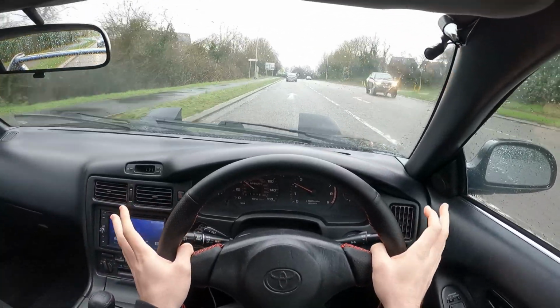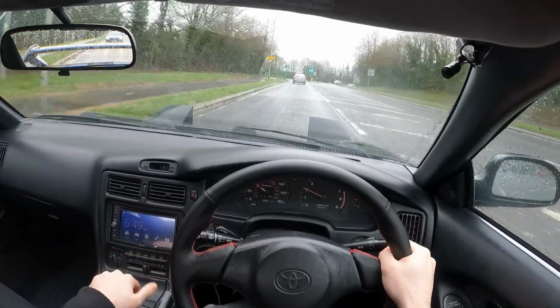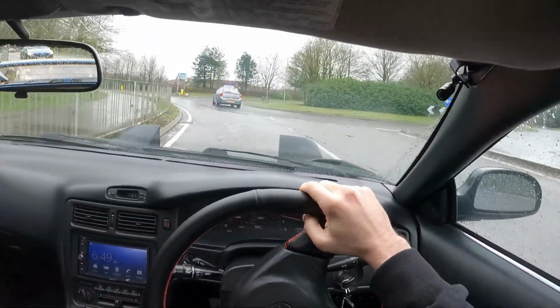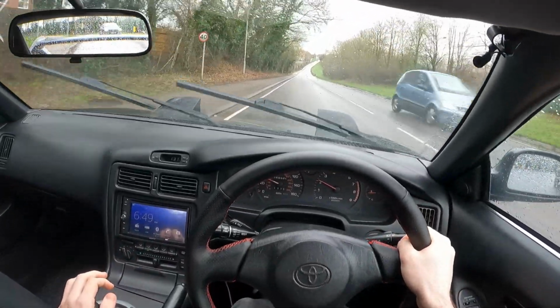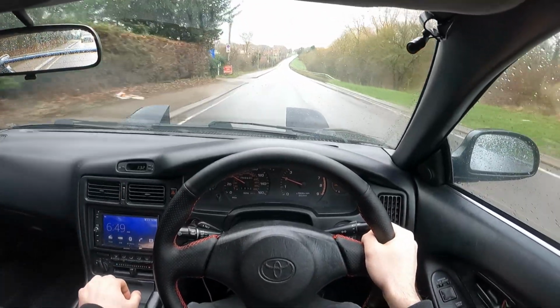And that kind of livens the feel up a little bit. It's a little bit squidgy. You can see there's not a lot of feel in the front. But the trade-off is at the moment suspension. Well, I should say the ride comfort is actually quite good in this car at the moment, even with the standard suspension.